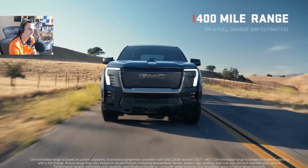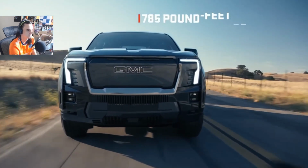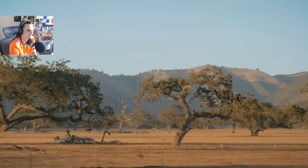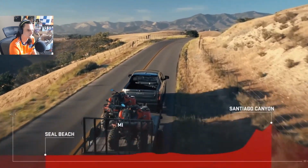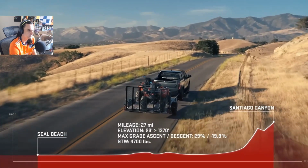Along with 400 miles of range, it produces 754 horsepower and 785 pound-feet of torque, with an available towing capacity of up to 9,500 pounds. It's the type of capability our EV customers would need if they were to, say, make a trip from the beach and head up to the mountains with their ATVs. The Sierra EV Denali handles the grades and elevation changes effortlessly.